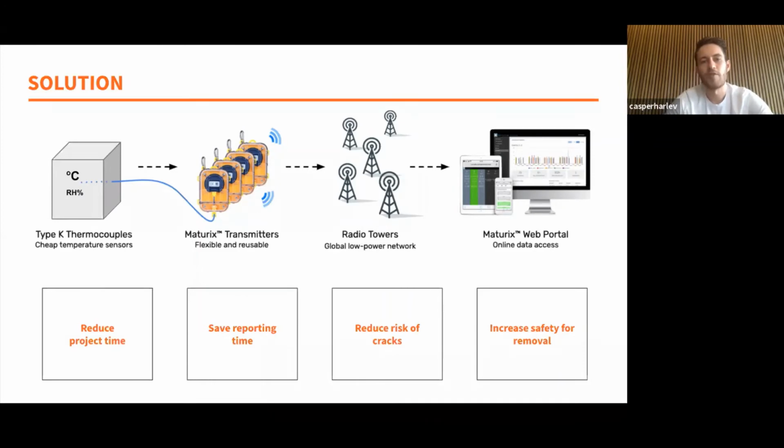Our clients are often experiencing a reduced production time, project time. That comes from the fact that now they're able to actually follow their curing in real time and also predict when they believe they will be ready, and thereby they're able to cut time. Before they had our solution, they were just relying on simulations and experience, but with data we get it much more precise.